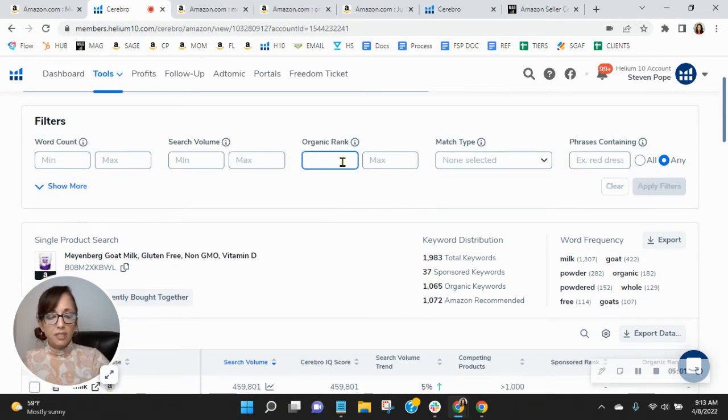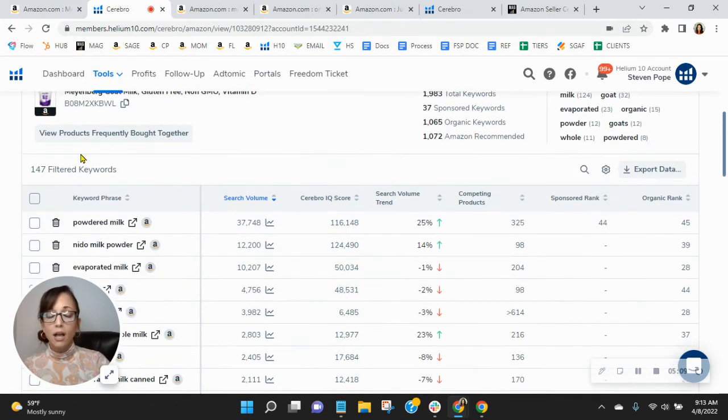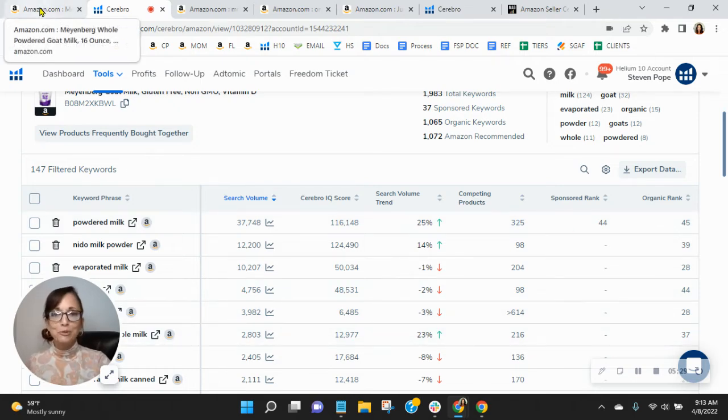Now, let me show you something that we would do in phase 3 of our three-phased SEO process. So looking at those organic keywords where you're ranked in spots 20 through 50 right now, wow, you've got 147 of them. And because of that rank, you're really not benefiting from that organic traffic. So we would work to improve your organics, optimizing your listing so that instead of being in spot 45 for powdered milk, we'd have you in the top 10. And that goes for all of these. So your organics, again, just shows that those need to improve.